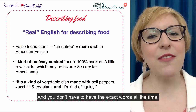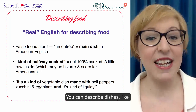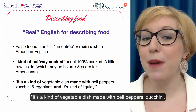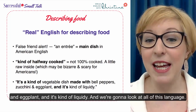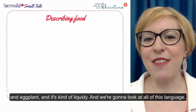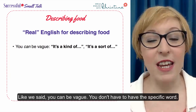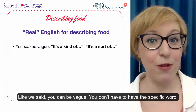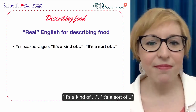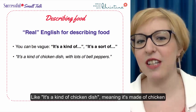And you don't have to have the exact words all the time. You can describe dishes like it's a kind of vegetable dish made with bell peppers, zucchini, and eggplant, and it's kind of liquidy. And we're going to look at all of this language. Like we said, you can be vague. You don't have to have the specific word. It's a kind of, it's a sort of, like it's a kind of chicken dish, meaning it's made of chicken.